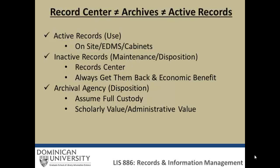As we progress on in this lecture, remember to select the best storage location for the phase of the record's life cycle. Active records are referenced frequently and therefore need to be on-site in file cabinets if in paper format, or in an electronic document management system or shared space for quick reference if digital. If the record is inactive and not frequently referenced, get it out of the office and send it to an off-site record center. It's cheaper, makes functional sense, and ultimately reduces clutter.